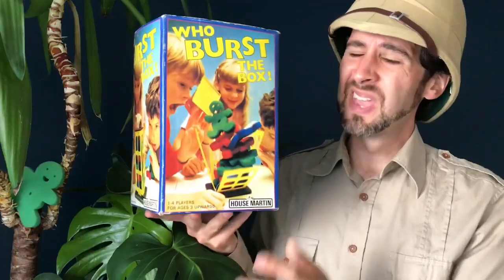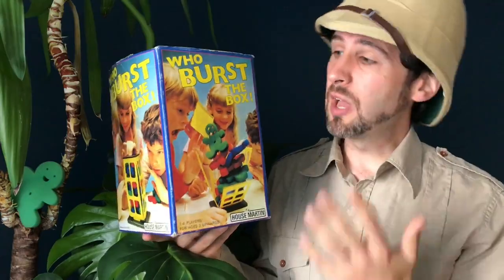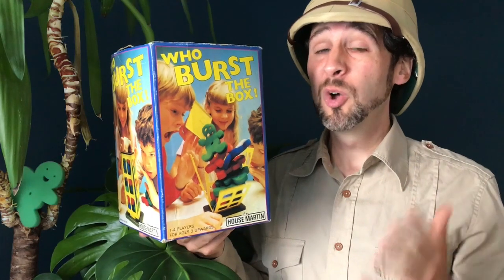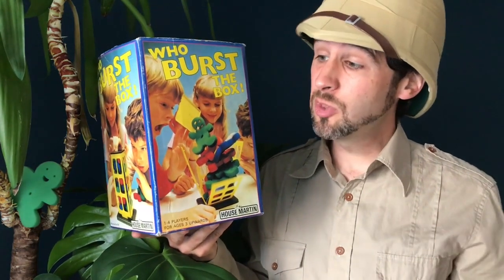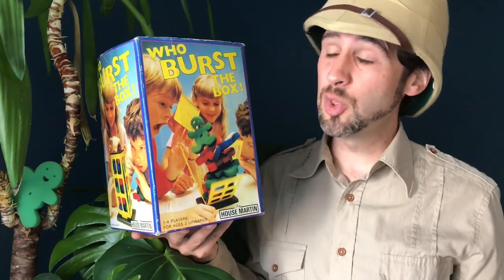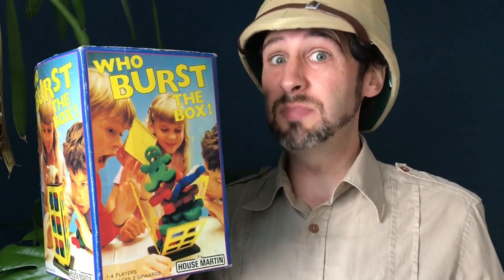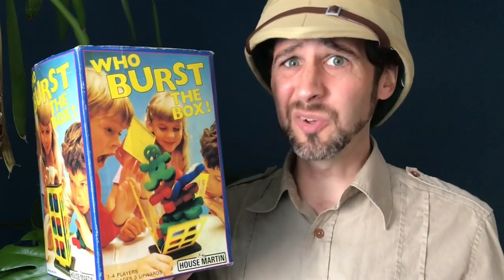to play the game. One thing that does bug me about this game is the name of it, Who Burst the Box? Yeah, sure, Who Burst the Box, but Who Burst the Box is obviously a question, and a question needs a question mark, and this has got just an exclamation mark. Now, as a primary school teacher, that is driving me nuts. Get a question mark and an exclamation mark if you want it to be shocking and exciting, but get a question mark on there, it's a question.